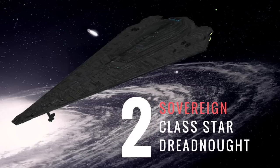First of all, the Sovereign class has a gravity well generator, and that basically means that if somebody is close enough to your ship, they can't jump away in hyperspace. So if you sneak up on somebody and they try to run away, not going to happen. As I'm going to talk about in a moment, the Sovereign class is basically the smaller version of the Eclipse class Super Star Destroyer. And although I say smaller, the thing is still 15 kilometers long.